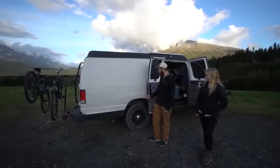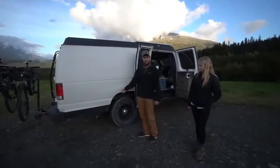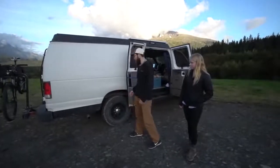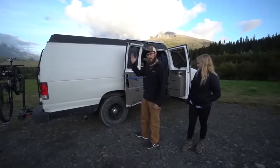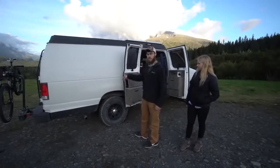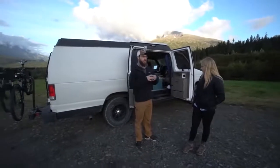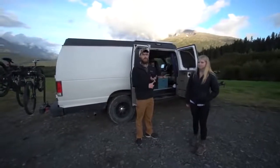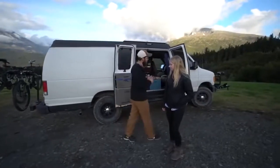And starting from the bottom too, the whole suspension of the van has been rebuilt. I beefed up the leaf springs, added an extra leaf. I've added a rear sway bar to help with the weight of the camper from shaking back and forth. Bilstein shocks all the way around. Upgraded coil springs up front, and I replaced all the ball joints, the tie rod ends, all the bushings I replaced with polyurethane.